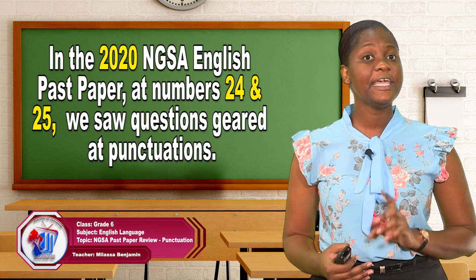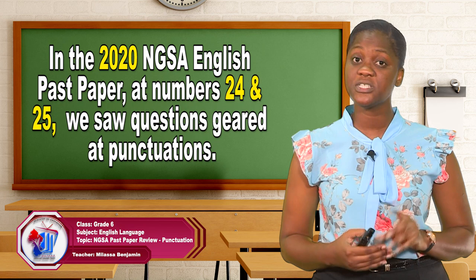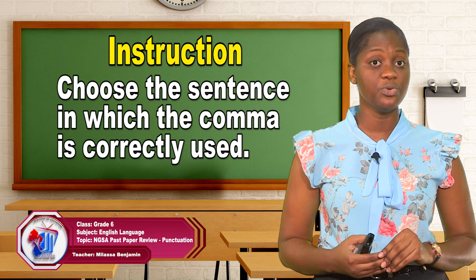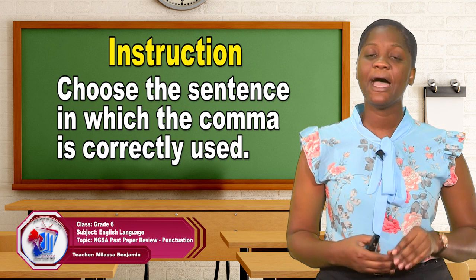So let's go. In the 2020 National Grade 6 Assessment English Past Paper, at numbers 24 and 25, we saw questions geared at punctuation. This was the instruction. Choose the sentence in which the comma is correctly used. Boys and girls, remember that commas are separators. For the purposes of these questions, we have to choose the sentence in which the comma is correctly used.